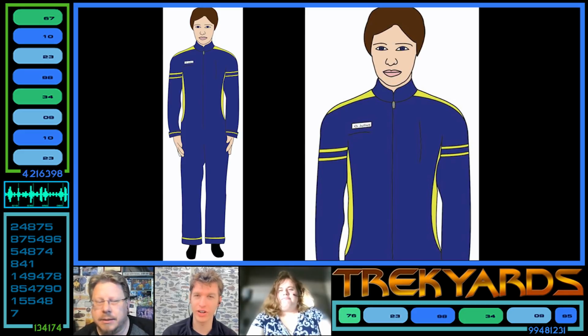Well, do you think this was the inspiration for the Enterprise jumpsuit? I would imagine so, because this was predating it. It's the same. Yeah. It's kind of the lead up to it.